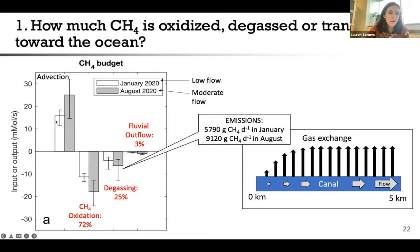So of the methane advected into the canal, 72% of it was actually oxidized in the canal. And then 25% of what came in ended up being degassed or emitted to the atmosphere. And the remaining 3% was still dissolved in the canal as it left the catchment. So quite a bit of methane comes into the canal, but most of it is being oxidized in the canal.